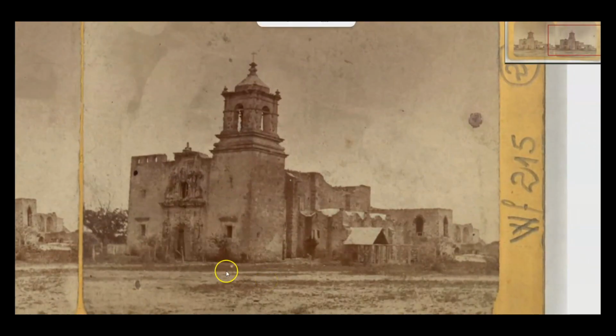Another shot, just to show it's quite a big building there. And again, imagine this with a big pitched roof on it, a few extra towers, cathedral, right?